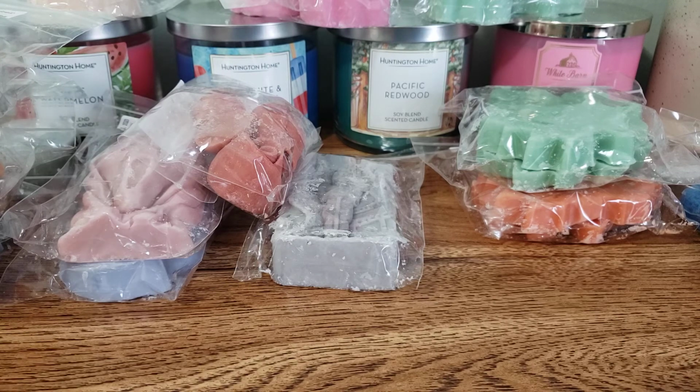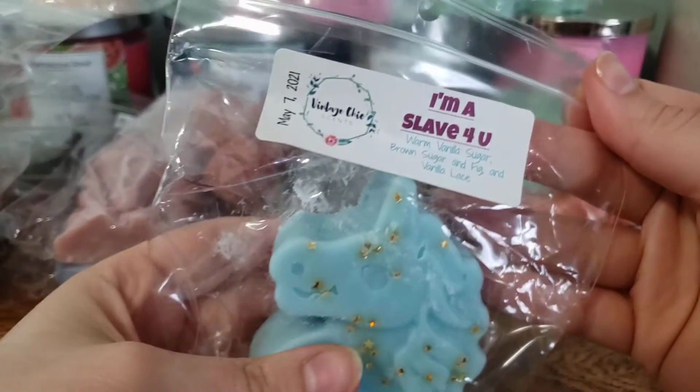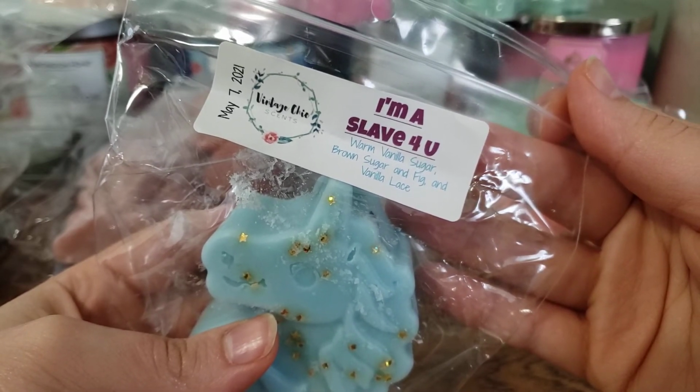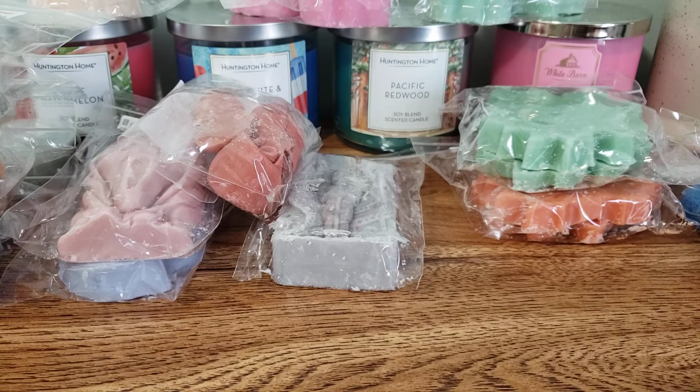Okay. We have I'm a Slave for You, which is warm vanilla sugar, brown sugar, and fig. And Vanilla Lace. I don't know if I have this one from her or not. I might. Either way, it's beautiful. I'm happy. If I have this fragrance in my collection already, I'm happy I have another one, because brown sugar and fig, vanilla lace, pretty kind of perfumey. Love it. So good.